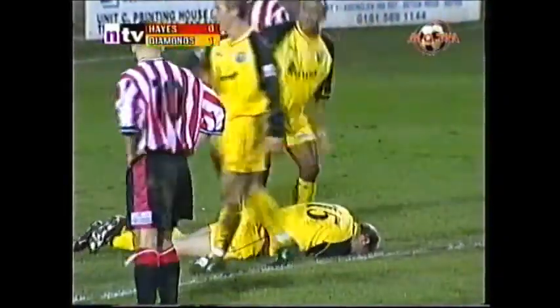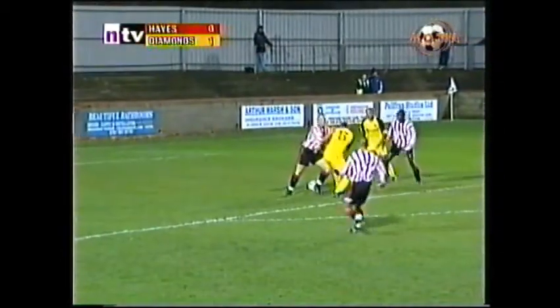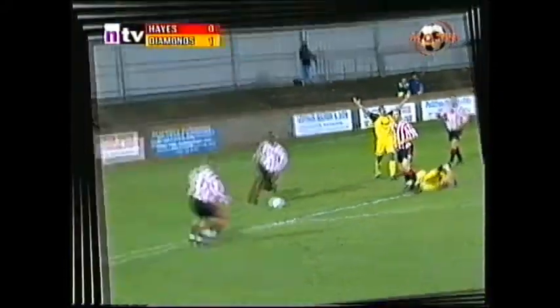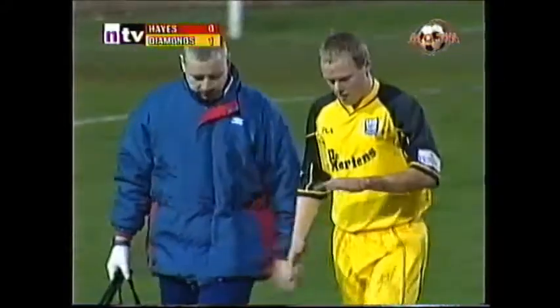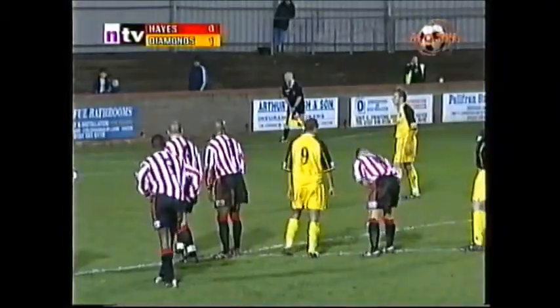Setchell's down injured. Hayes players aren't happy with the decision, but I think it was pretty clear. I think it was very blatant there. As Setchell went down, he banged his head. But it will be a penalty, and it will be a chance for the Diamonds to go 2-0 in the lead.